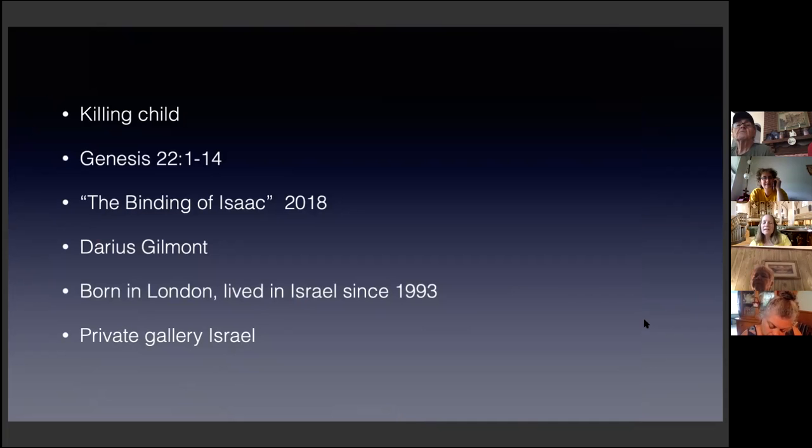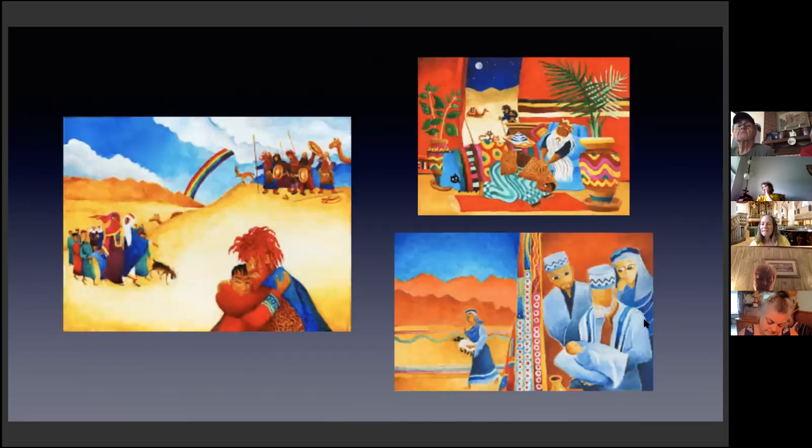The artist is Darius Gilmont. I don't have a birth date for him. He's from London, but he now lives in Israel, since 1993. And this is in a private gallery in Israel, and he really focuses on biblical art. It looked like a painting or a picture that you would find in a kids' Bible, I thought, and that's why I put it in. But here are some other paintings that he did. Interesting.